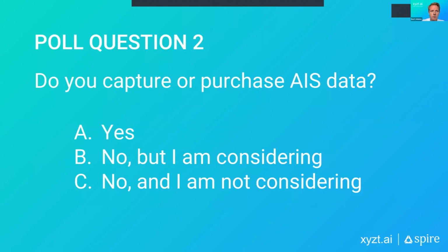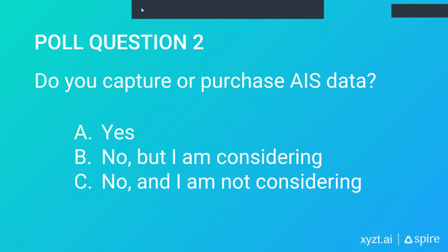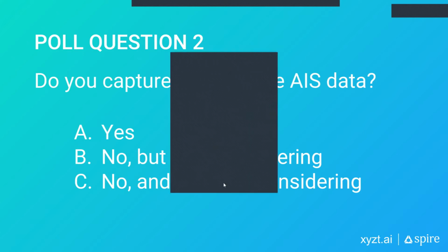And that brings me to the second poll question. Joe? Yeah, so poll question number 2. Does everyone capture or purchase AIS data? So the 3 answers: yes, no but I'm considering, and no, I am not considering. Let me bring the poll up for you now. There we go. So if you'd like to make your selections now.